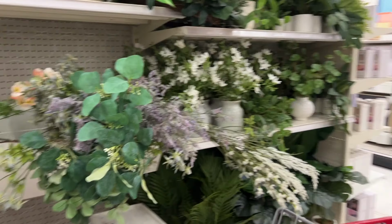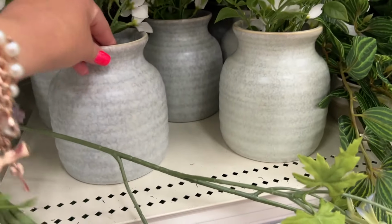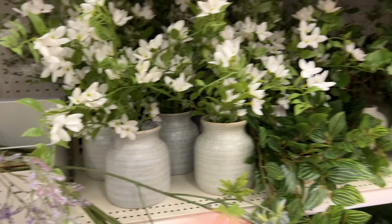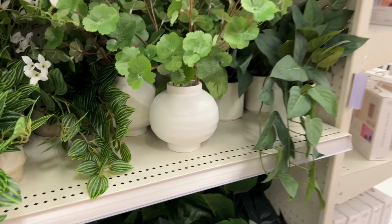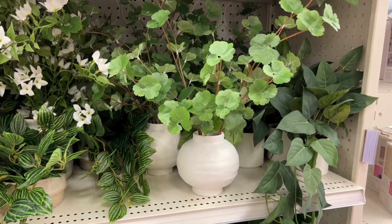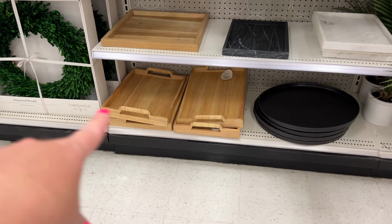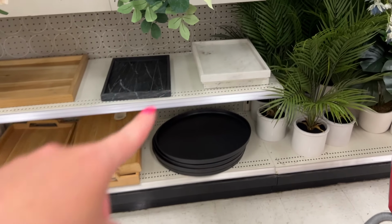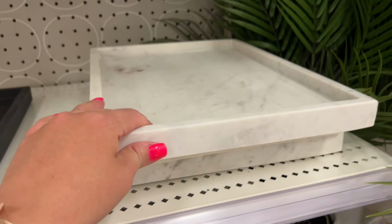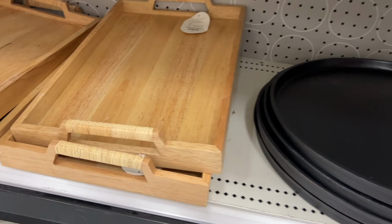Look at these. These are so pretty. Look at this planter. Look at the vase. And then look at the flowers. So pretty. They also have this white one. So these wooden trays are so pretty. I like those with the handle. But then you can also do marble. They have this marble black one or the white marble. This round one is pretty.